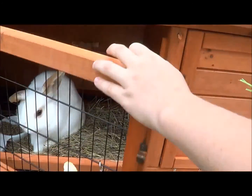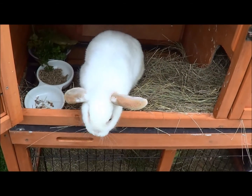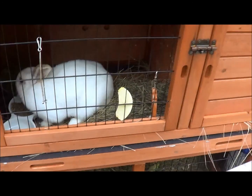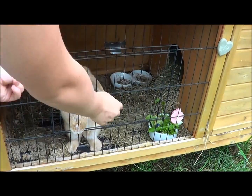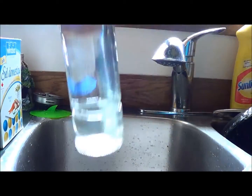So here's Clover, and just giving her her salad. Sorry for my really annoying arm in the way. But she doesn't realize it's there, and then I give her some parsley. Num num num. Then I give it to Honey, and Honey's waiting for me. They get really excited when they get their vegetables in the morning.